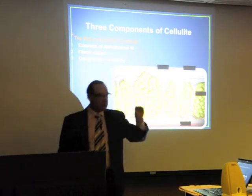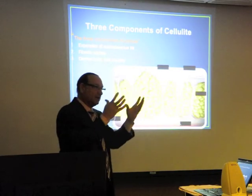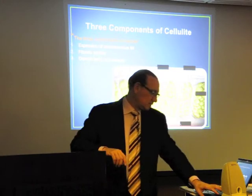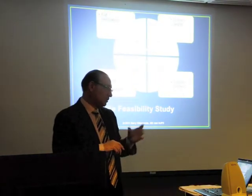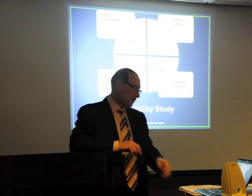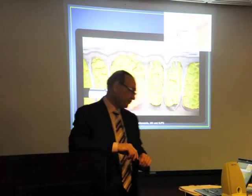And as it becomes thinner, that allows the fat to herniate into the skin, causing the bumps that you see in the orange skin. And the study we set up was to look at all these different causes and how we would go about studying them, proving them, and treating them.